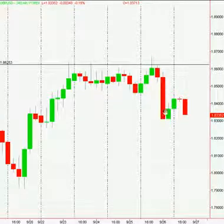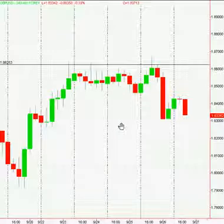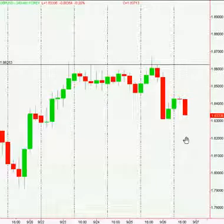Then look at this big red candle that formed. I mean, that was just obvious. It tried to break out, it failed, then it just reversed. This happens over and over in the Forex markets. You can see the new day opened, and it's now just falling off a cliff again. This is how professionals trade.